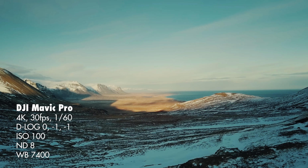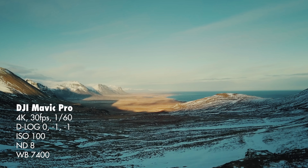Settings wise, I was using the ND8 filter because I knew that it was not super bright out, but it was still bright enough, especially with the sun hitting those mountain peaks, that I didn't want that to be blown out, and I still wanted to shoot at 1/60th. Otherwise, settings were at 4K 30 like they always are.